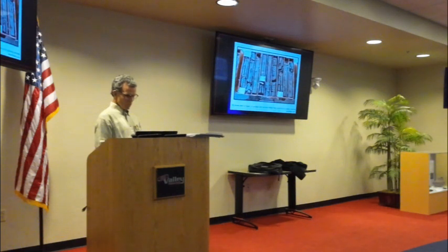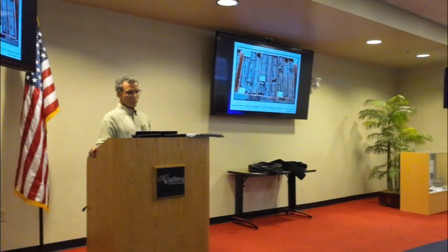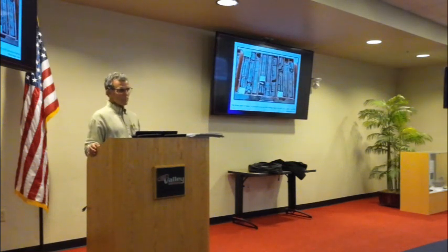Now, there's a couple of interesting things that, as a geologist, I look at in this clay. Because I used to do a lot of drilling and put my drill cores into a core box just like this. The first is the color. The color is gray blue.